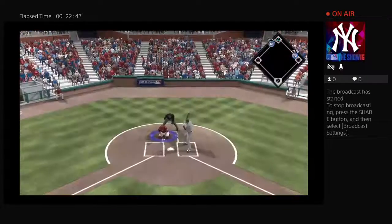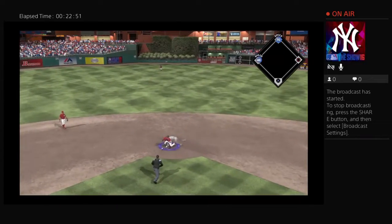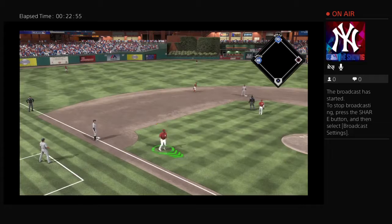Well, he got that first pitch, got him looking right there. With a star hitter like this guy, it is always good to get ahead in the count. The throw pulls him off the bag.